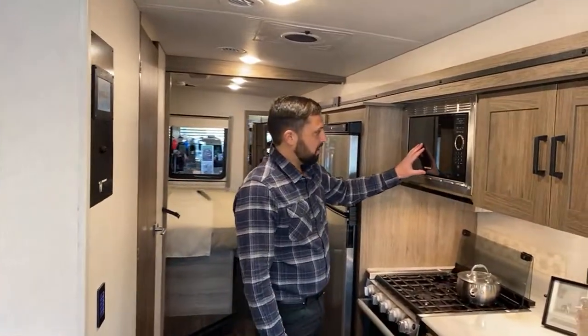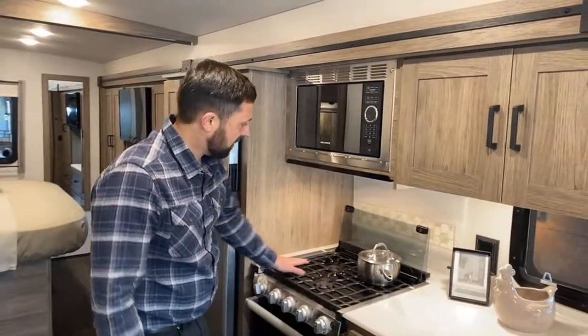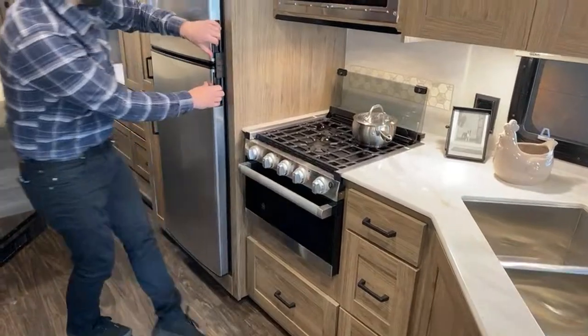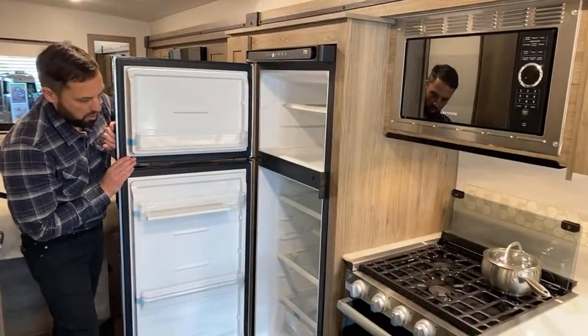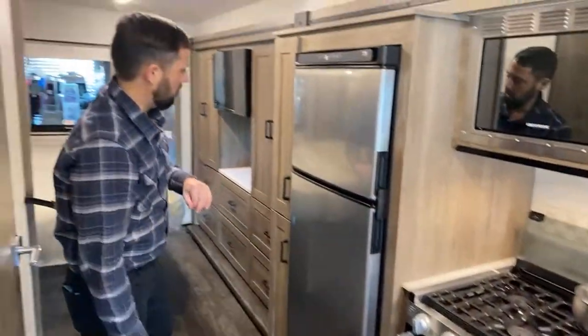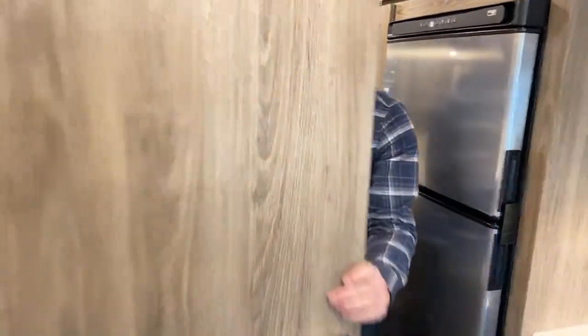You got a microwave that's at a low. I like how it's low. Some are really, really high. Three burner gas cooktop. This even has a gas oven. Compressor style refrigerator by Norcold. And that runs off of battery and solar. Little pantry over here. Sling this thing around.